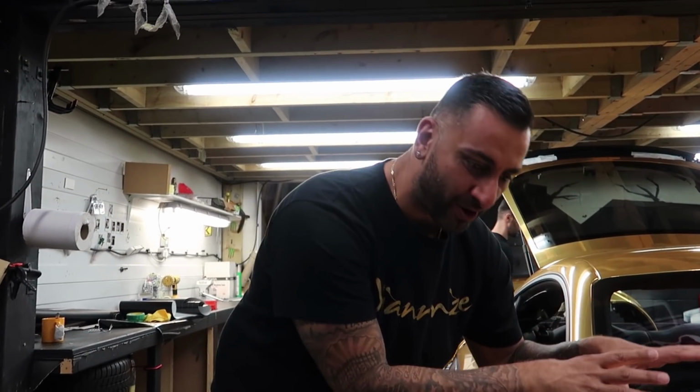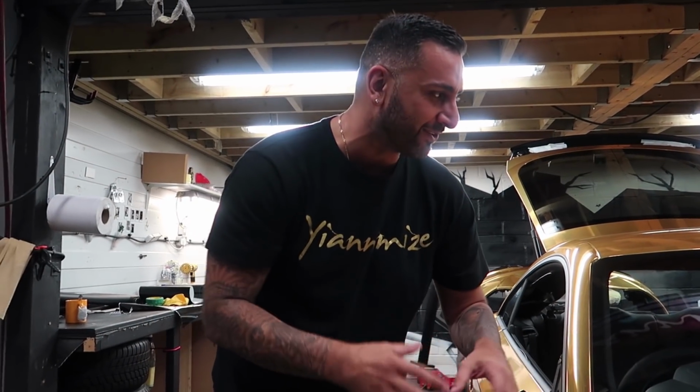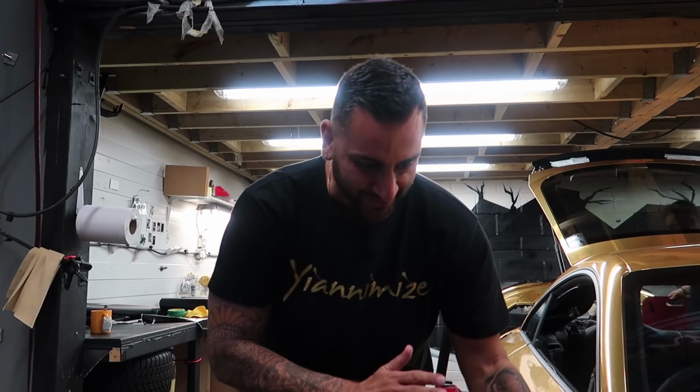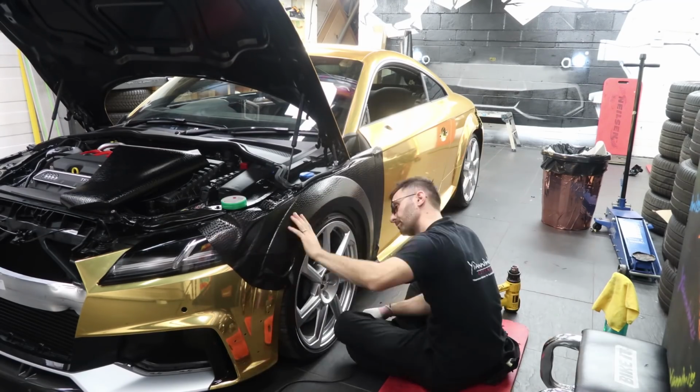This car's gonna look crazy. So you've got the chrome gold, you're gonna have the crocodile, you're gonna have some branding on it. Some of you are gonna love it, some of you are gonna hate it. I like the gold, I like the croc, both together. Let's see.